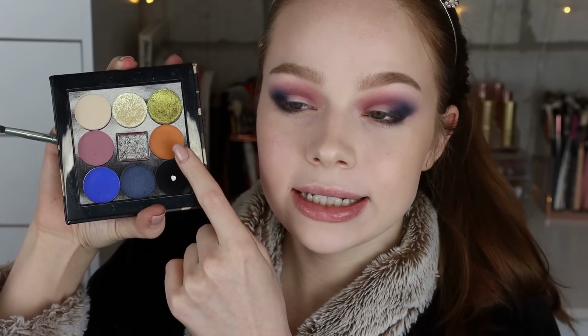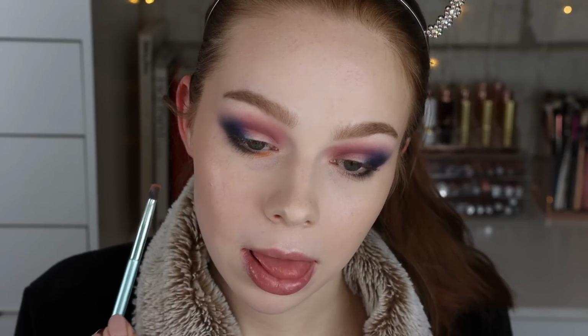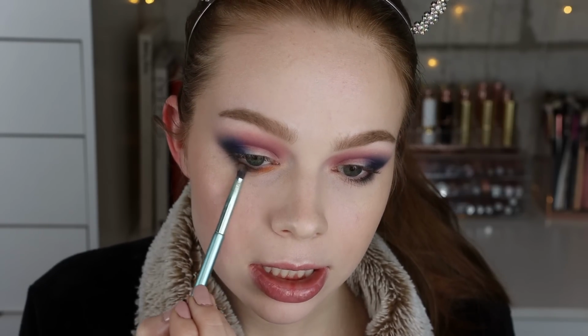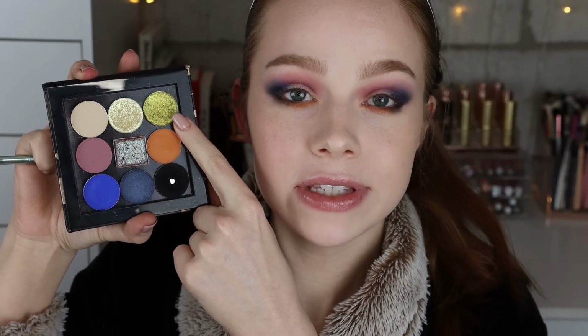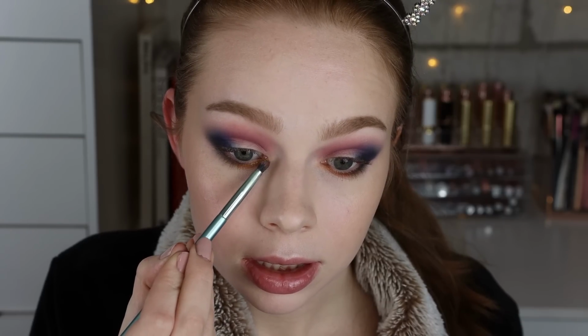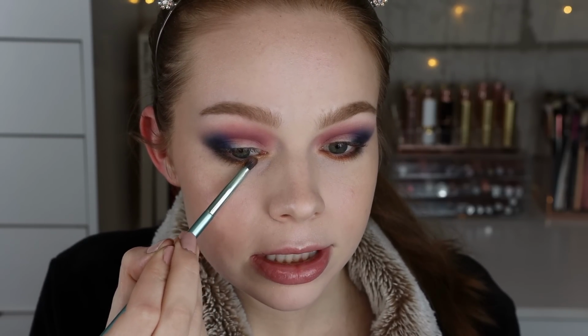Alright, now I'm going to go ahead and take Butternut from Terra Moons, and I'm going to pop that along my entire lower lash line, just kind of blending it out. I'm going to put another shade there in a second, but I want this to be the base. Alright, now I'm going to go ahead and take a bit of Celesta from Divina, and I'm going to pop that along my lower lash line. It gives the effect that I wanted without actually being glitter.